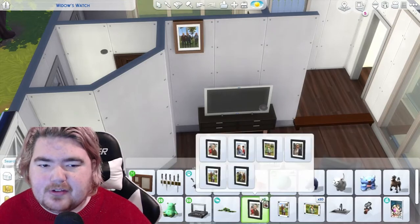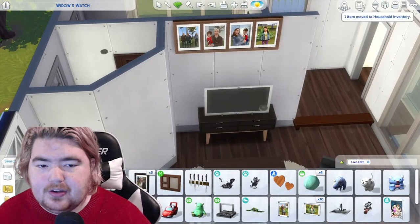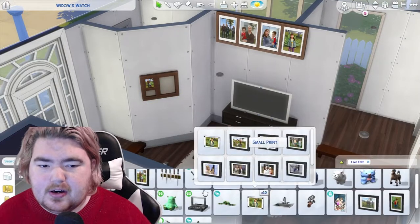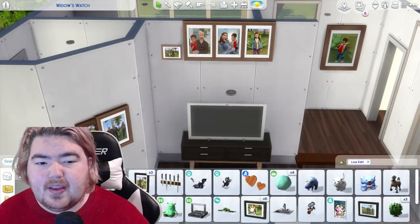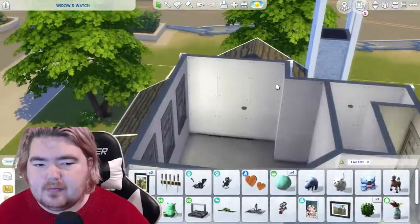So I have a bunch of these pictures because, like I said, we're our 4th generation, and so I take a bunch of photos, and you're gonna see me start that. We have a bunch of photos in here, and honestly, when I stream this family, it's like 40% photo taking, and 60% non-photo taking.